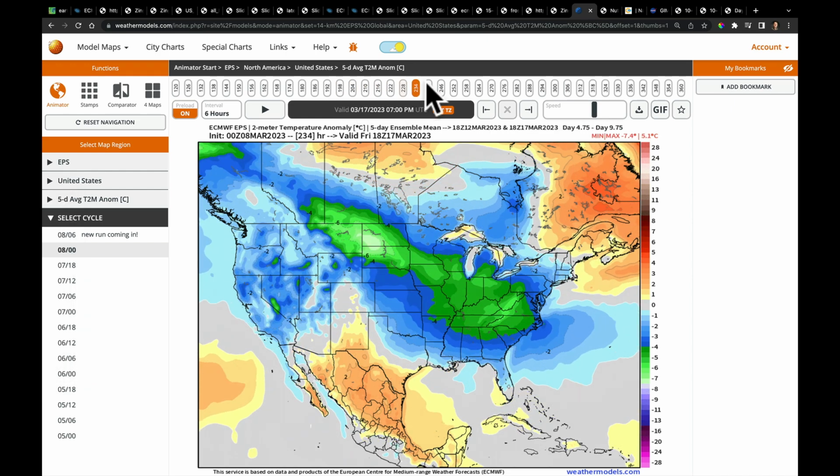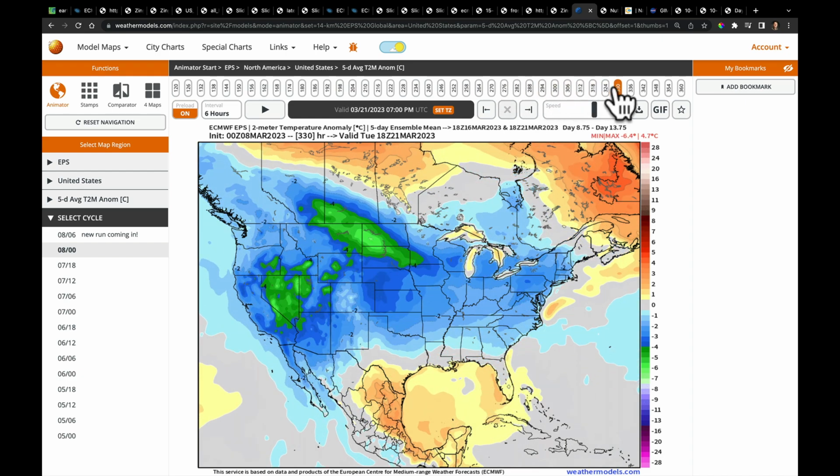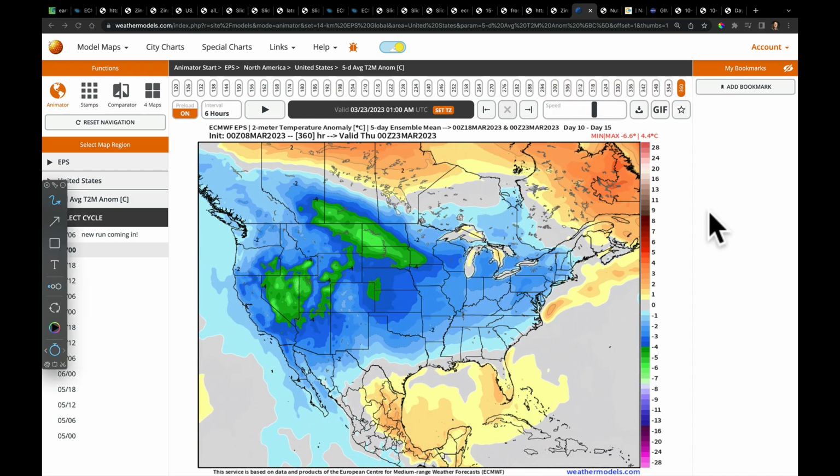So the duration of this is something we discussed in the report today, and I'll just bring up a quick idea about it. It appears that through the beginning of the third week, we'll keep the colder corridor here. A lot of that's driven by snow, same thing you see here. So it's a snow feedback. But I think toward the end of the month of March, we make a break away from this.